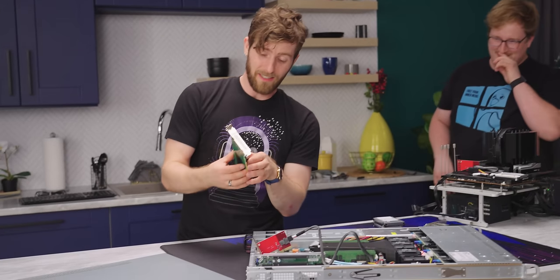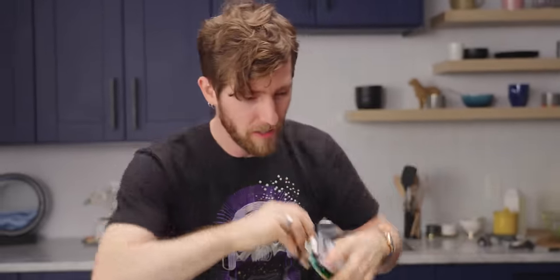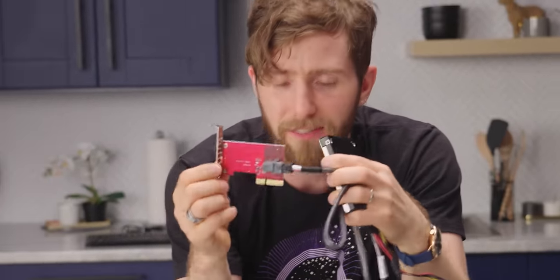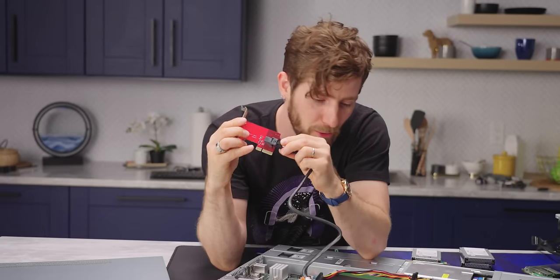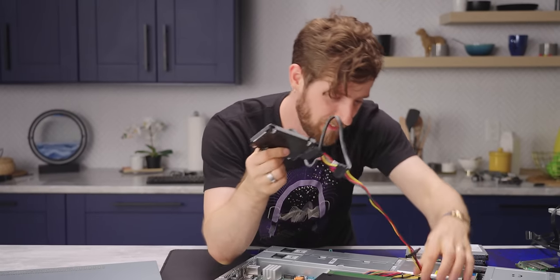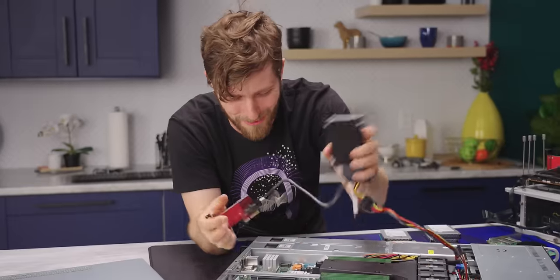What Jake just handed me is a PCI Express by 4 to U.2 adapter card, which is fair enough. Then we've got this other one, which is a PCIe by 4 to mini SAS HD, but the PCIe version of it, that then goes to U.2 and then plugs in with this Molex connector to the power that used to go into the backplane.